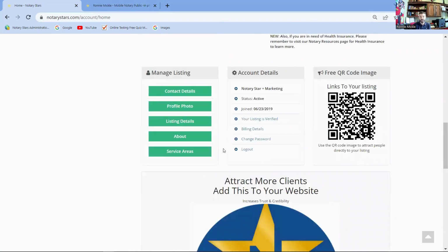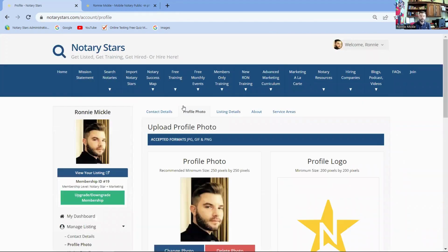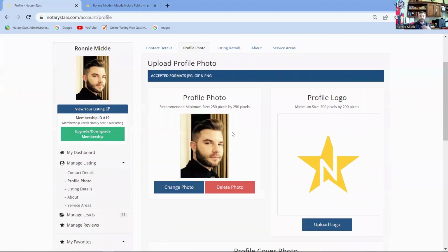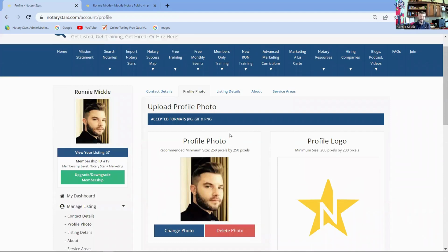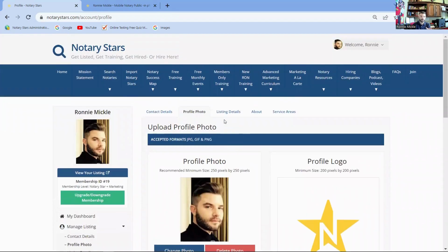Now, you'll look for these green contact tabs here. Anytime you want to update anything in your listing, you just click on contact details and you're able to enter in all of your information, your profile photo, and your logos if you're an upgraded member. I will tell you that notaries who enter an actual photo of themselves receive more calls and more business than those who upload a logo. People connect with someone that they can see. And when someone's looking for a notary, they're not usually looking for a company unless they're looking for a signing agency. This is going to help you get business direct if you use a photo here.